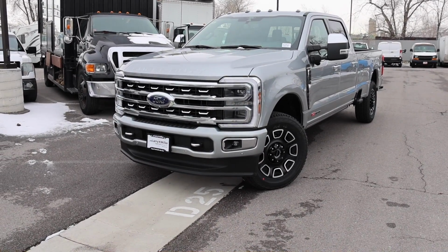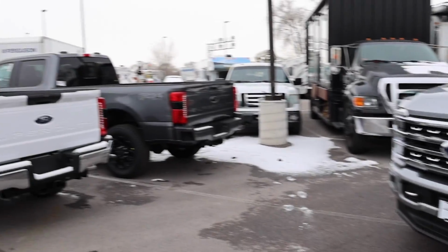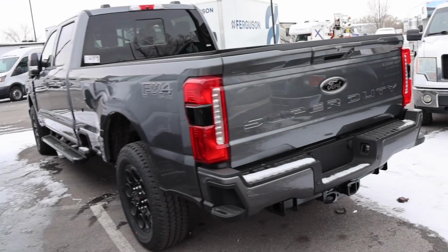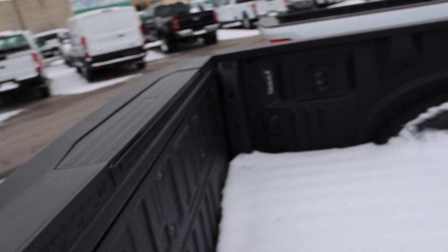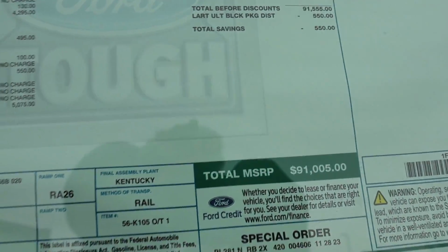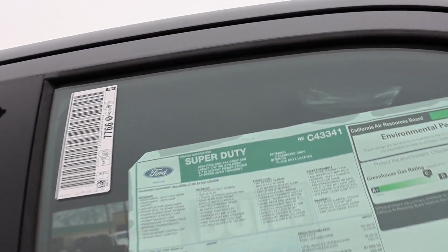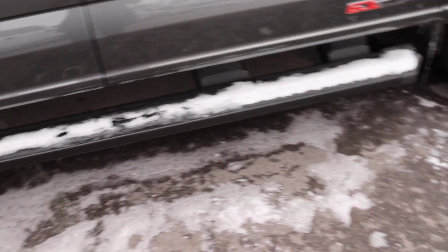Now, my first reason on why I would skip the Lariat is I have one right here. This one has a black appearance. It is a long bed. Now, this truck does have the ultimate package, spray-in bed liner, has fifth wheel prep package. It has these fixed running boards, and it's $91,000. Now this one does have the high output Power Stroke, but it does not have a twin panel sunroof. It does not have the 2,000 watts of power in the bed. And of course, as you saw, it has fixed running boards.